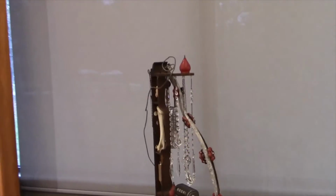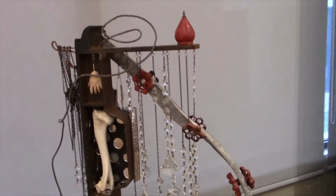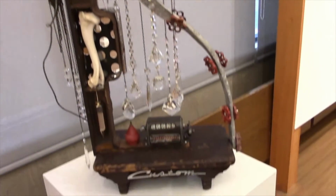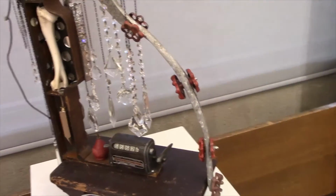Okay, this is a found object assemblage piece by Gwen Waite. Gwen lives in the Akron area. And she's probably one of the best assemblage artists out of there.